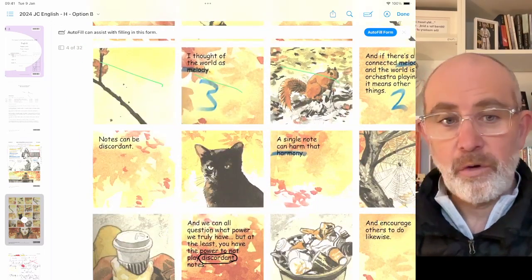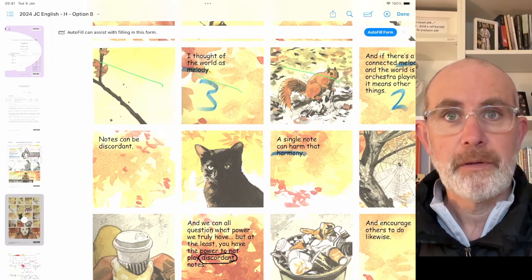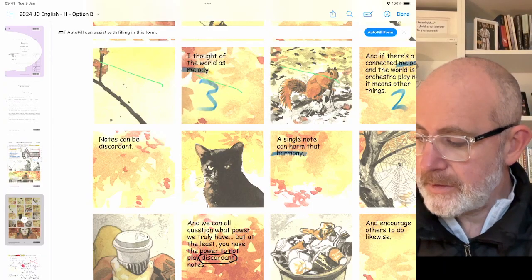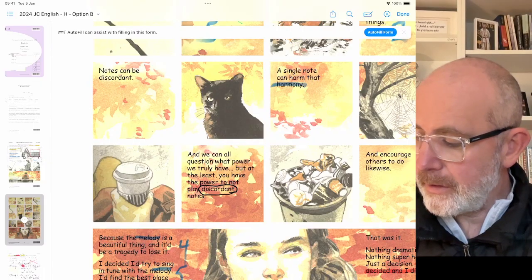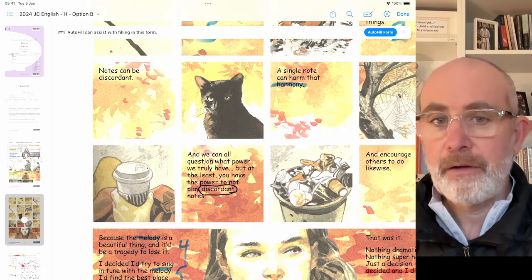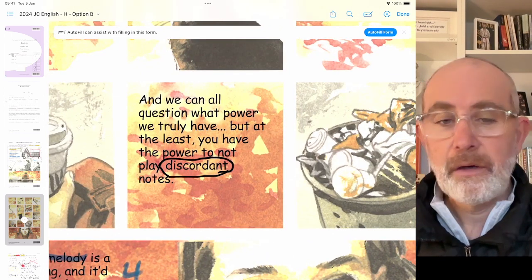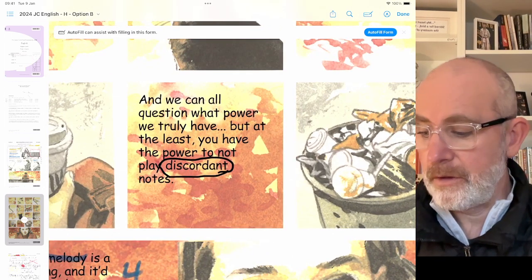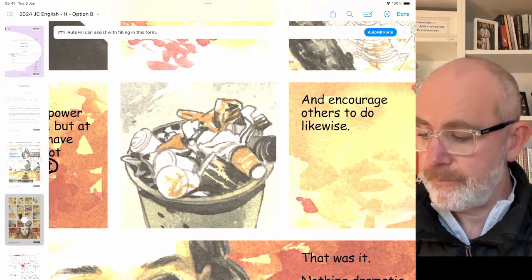Notes can be discordant. You might not know what that means. It means that they're not harmonious. A single note can harm that harmony. And we can all question what power we truly have. But at the least, you have the power to not play discordant notes and encourage others to do likewise.